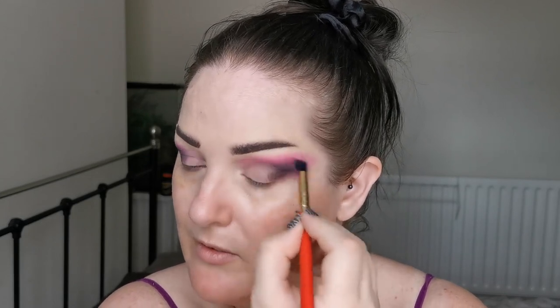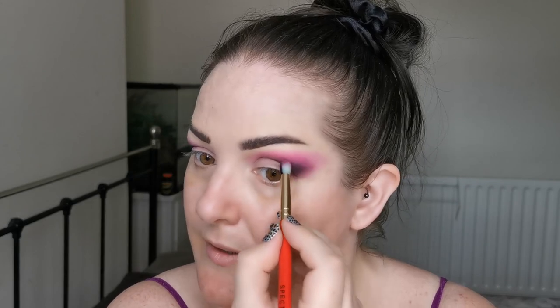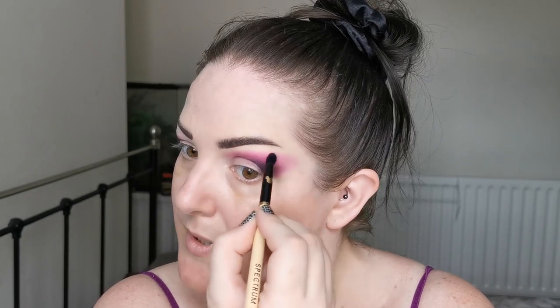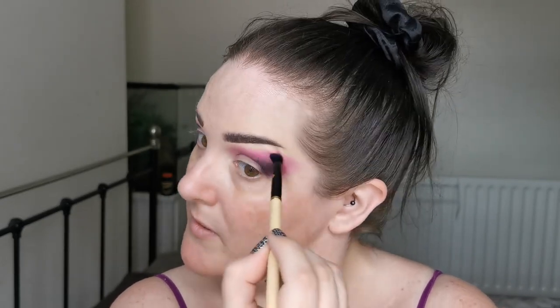Right, I'm going to go back in with some of Papa, the purple, because I feel like we've kind of lost that to the pink. Then back in with the brush with the pink on, bringing that all the way in and around. Okay, the pink is definitely more pigmented than the purple. This pink's definitely got some good pigment there.